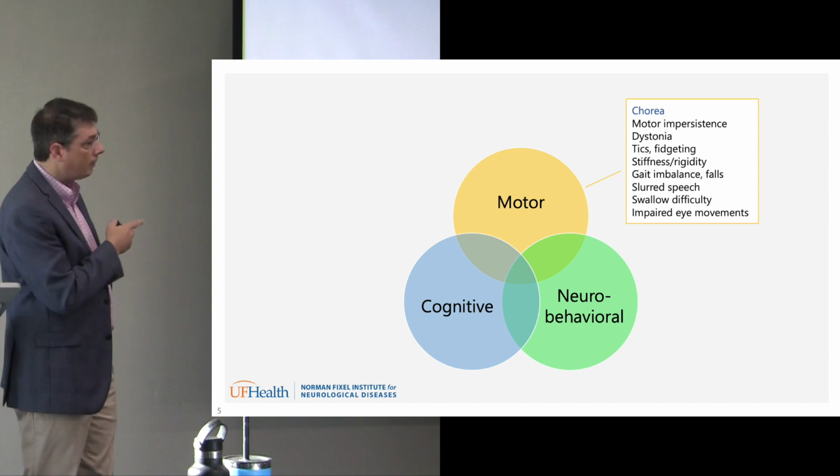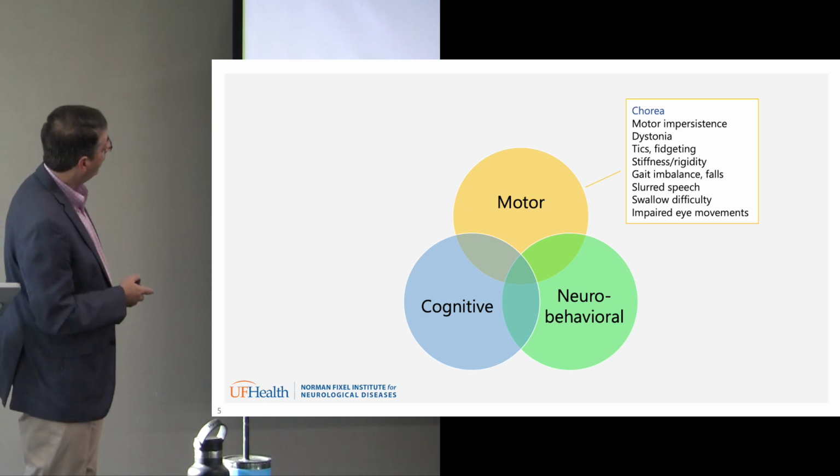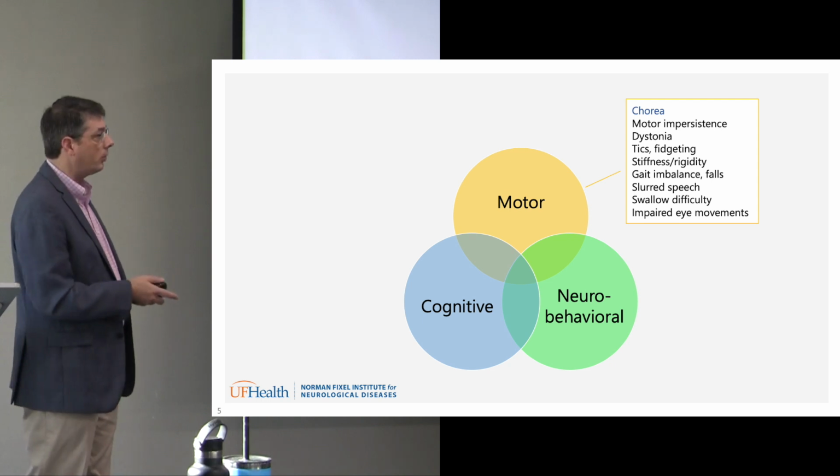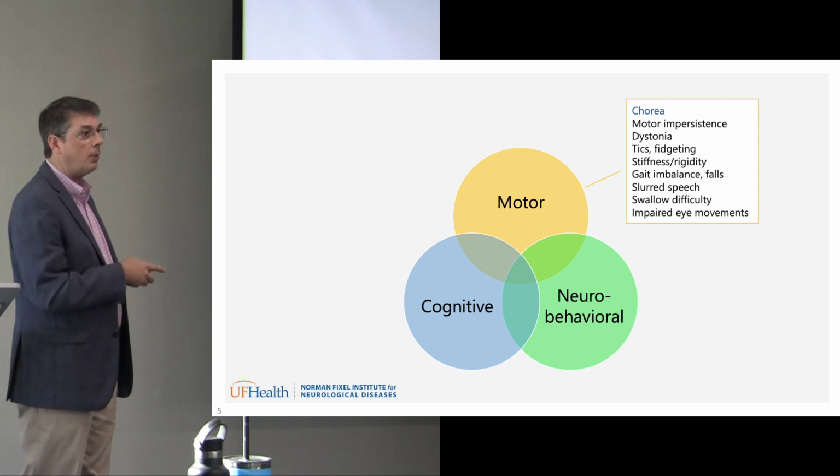Dystonia means involuntary abnormal posturing. There's stiffness, rigidity. There are lots of different symptoms. Speech and swallow issues are really common as well. So just the tip of the iceberg.